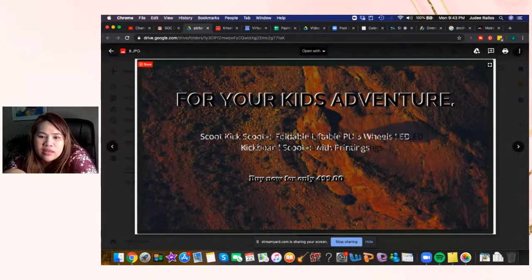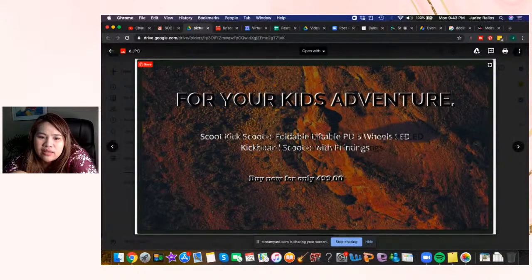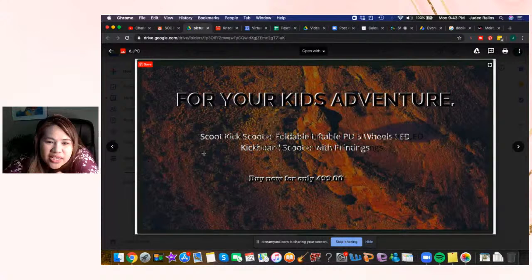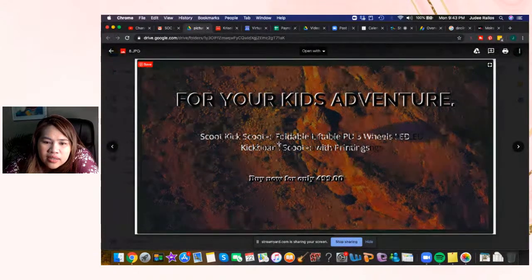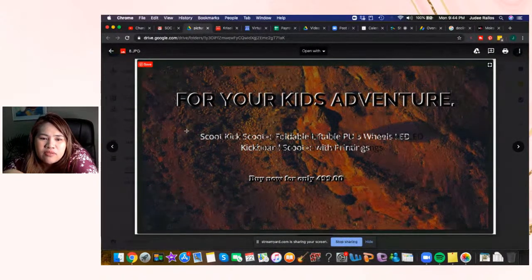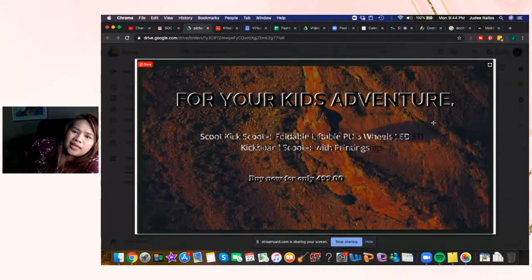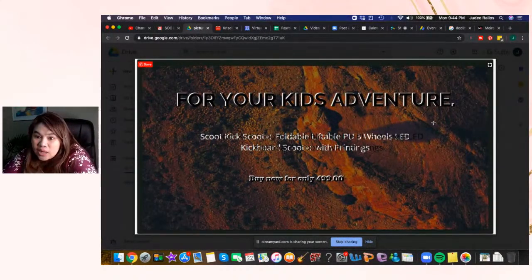And then for here, I think the biggest faux pas is, I don't know what's the point of this. I can't even read it. Scoot, kick, scooter, foldable, liftable, wheels, LED. So, yes, I think you know what I mean. You cannot really read it. Maybe the point was he wanted it to be like something like this, and for some reason, the light and the dark got separated. And then the background is all wrong. Well, technically, it's okay. But if you're going to think about that this is an ad campaign, are you going to be selling scooters with this kind of background?